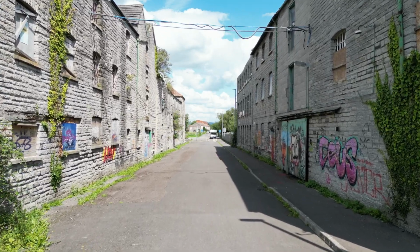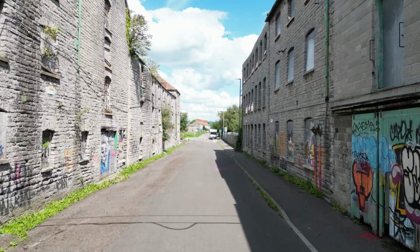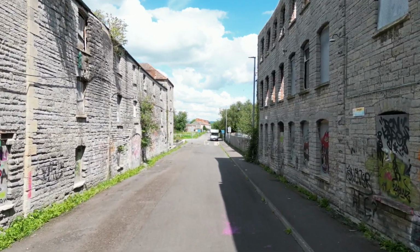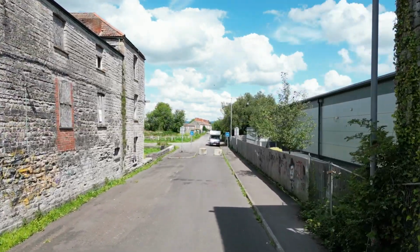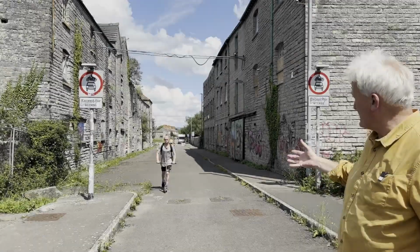Powered by locally sourced renewable energy, this new and vibrant business quarter will support local businesses, deliver new employment opportunities and generate economic growth. And don't worry, the iconic chimney, which has been a Beckery landmark for many years, will be staying. Baileys is an old manufacturing site at the heart of Glastonbury.